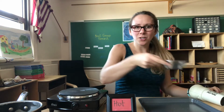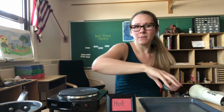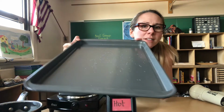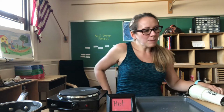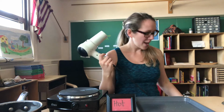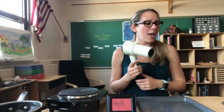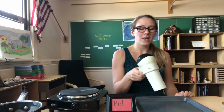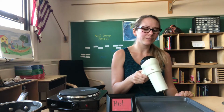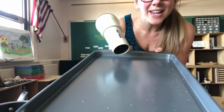So I've got a little dish with some water here, and I'm just going to splatter some of that onto my metal dish pan. You can kind of see some of the flecks of water beading on there. And now I'm going to pull out my handy dandy hair dryer here, and I'm going to blow hot air onto our pan. You can see some of the water droplets are moving.